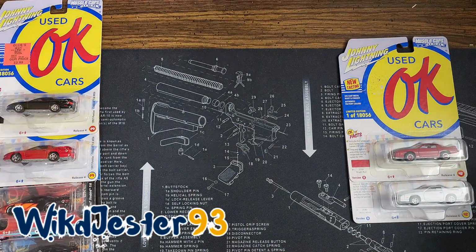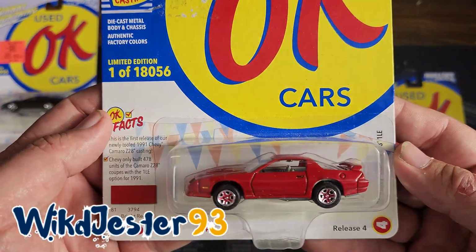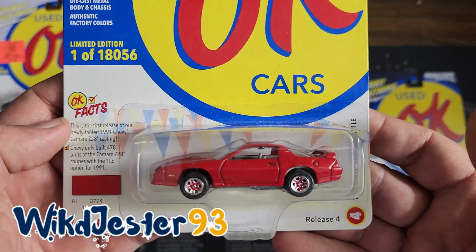And then let's get into the third gen cars. So these are actually Camaros. This is the 1991 Chevy Camaro Z28 1LE.